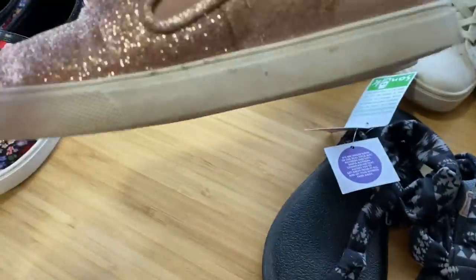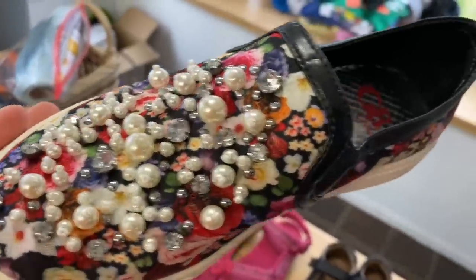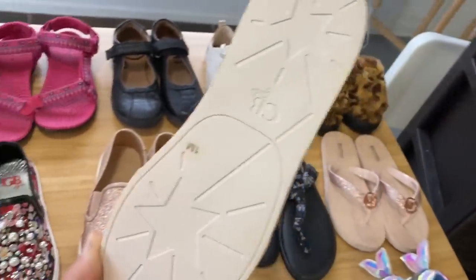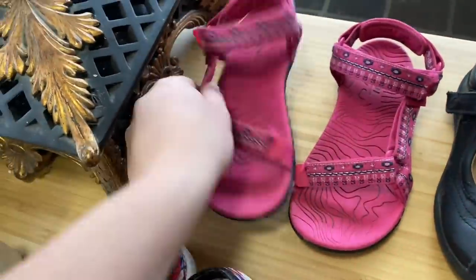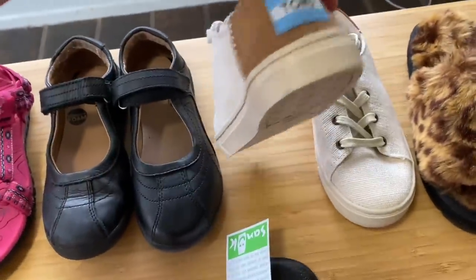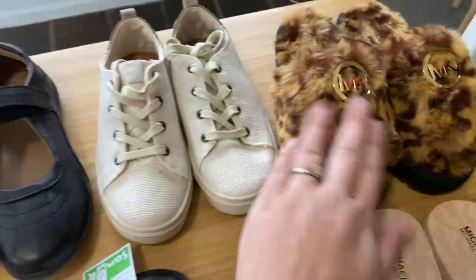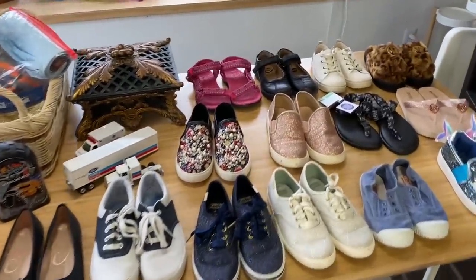Okay, those are a little more worn, but there's those. These that I showed that I just love. So cute. These are in awesome condition. Maybe they've been worn one time or something. So there's those. These are Tevas. We've got some Stride Rite black shoes. These are really cute. Oh, these are the Toms. So the Toms that still have the price tags on them. There's those and the cute Michael Kors ones. So lots of kid shoes.